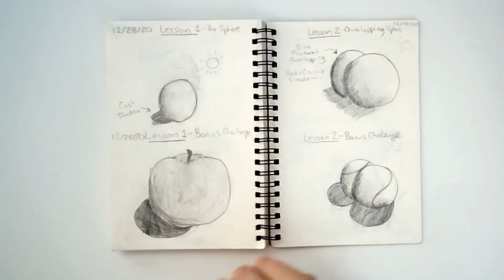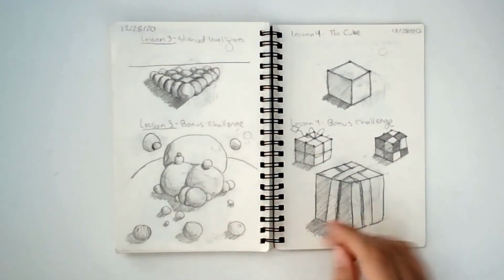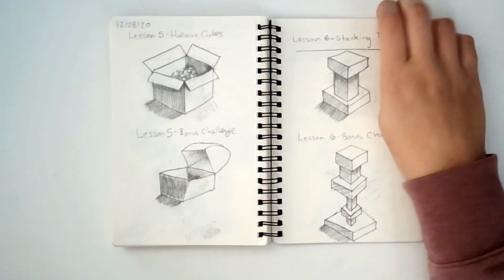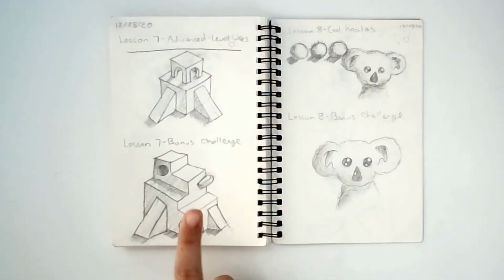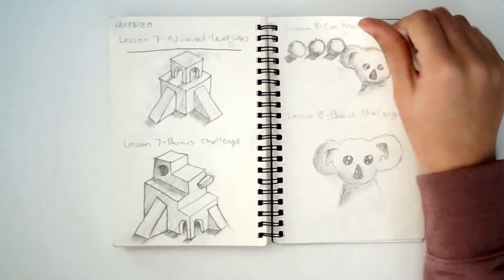Here are like the lessons, and it's just working a lot on shading and such. I love this one, and it really helps with your imagination. And so yeah, it's really just shading and imagination and learning to draw shapes so you can put together pieces of art. Like, see, I don't know where these come from. And then every once in a while there's a cute lesson on like drawing koalas or an animal or something.